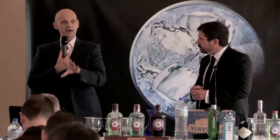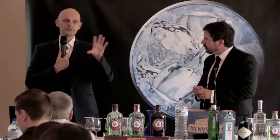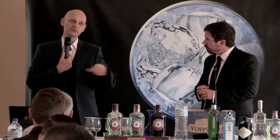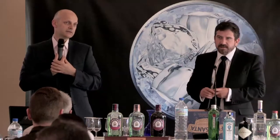Because the only thing that happens to the gin once we've made it, before it's put in a bottle, is it's reduced with water down to the strength that we want to put it in the bottle.